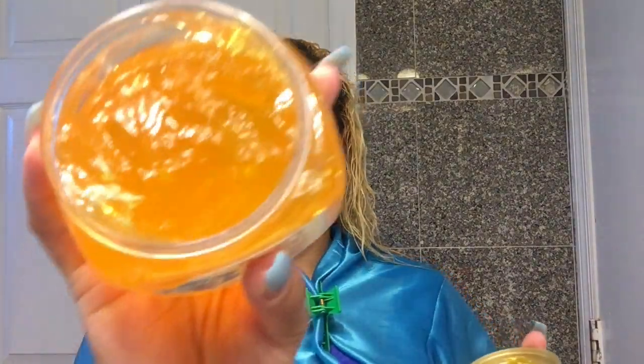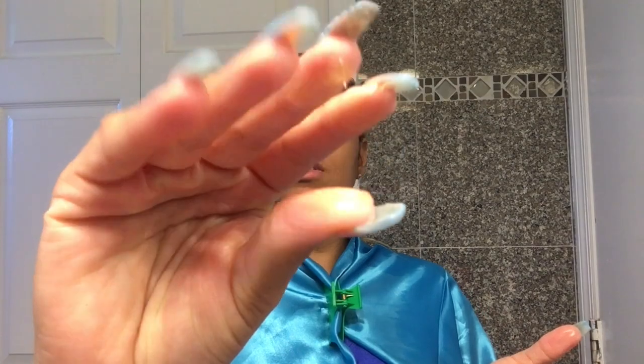Oh my gosh, it smells amazing. And it looks just like honey. Oh my gosh, so cute. So I'm going to start doing it section by section, and I'm just going to put it all over my hair. Oh, this makes your hair soft. Oh wow, I wasn't expecting this.